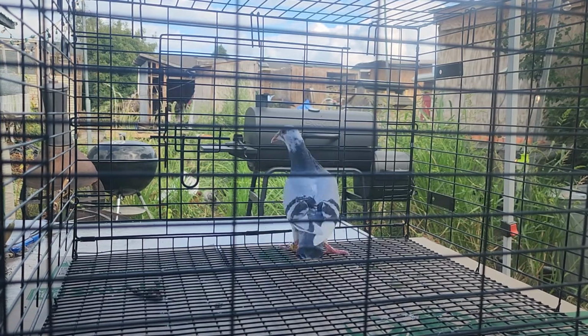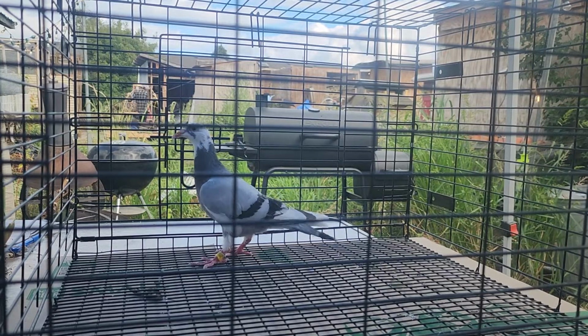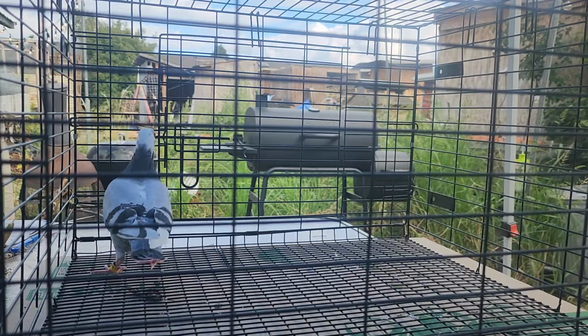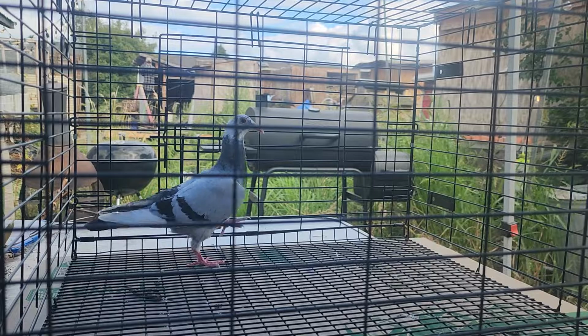So once again, guys, here's another late hatch. This is 179.50, 2024. It's a blue bar pied, probably a cock, a little bit of a bigger young bird.